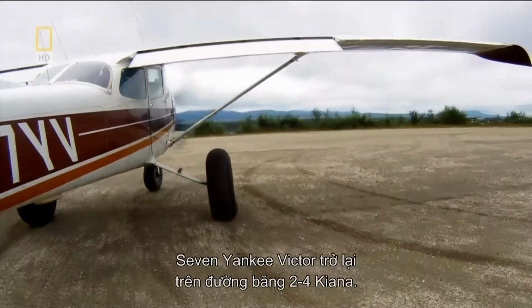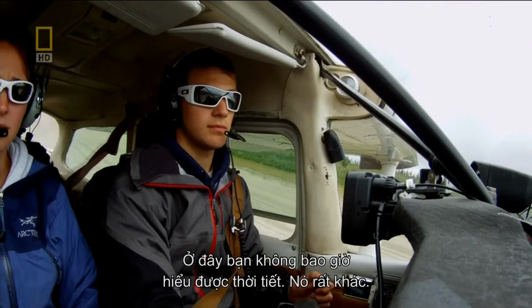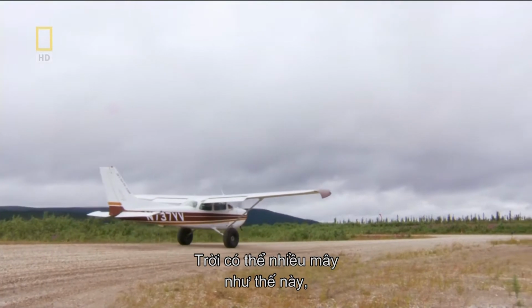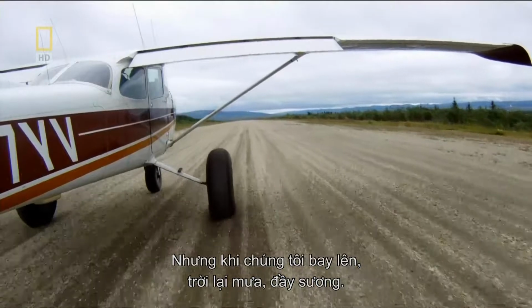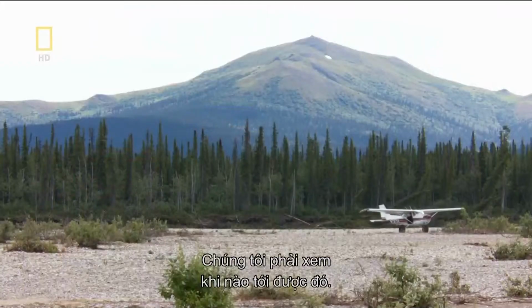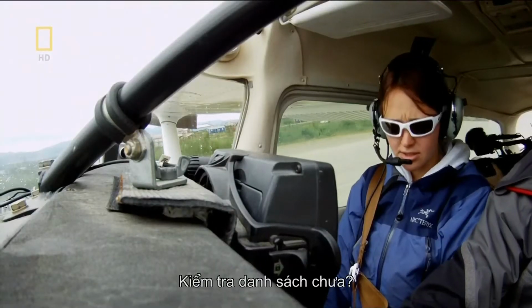7 Yankee Victor is back taxiing for 24 Kayana. You never know around here. The weather is very different here. It can be cloudy here like this, and we can get up there and it can be raining, foggy. We'll just have to see when we get there. All set? Yep. Go through your checklist.